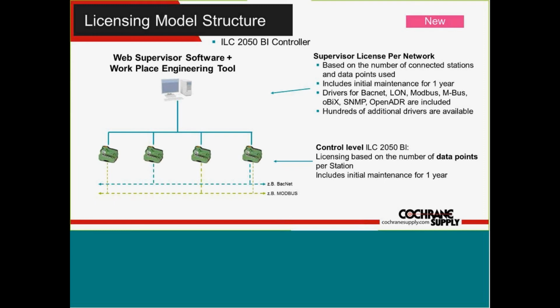But at the end of the day, all of these come up into one large supervisor system that collects all of this data, allows you to do visualization tools for building managers, allows you to do data analytics, allows you to share that information with other cloud applications, and is more or less a location and a server where all that information comes in to get collected.